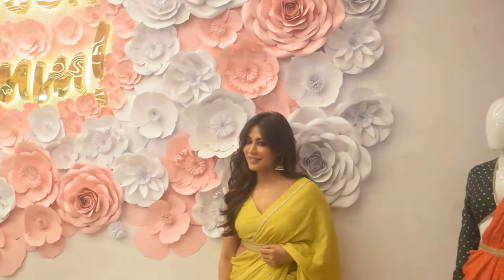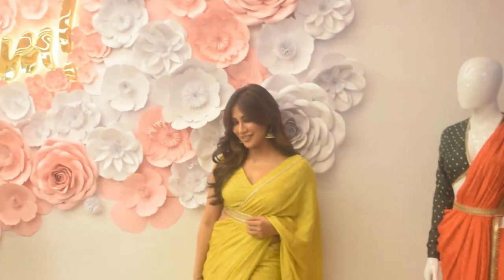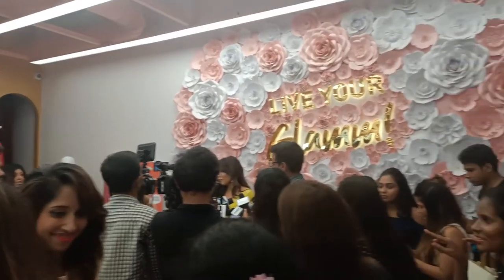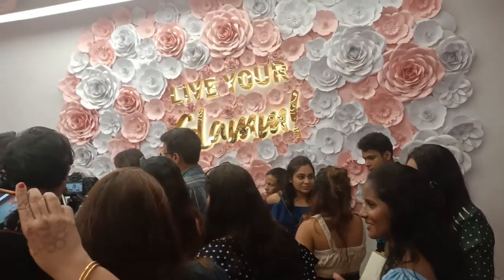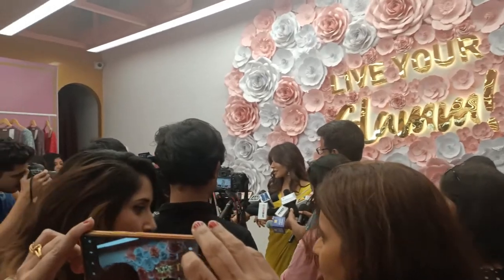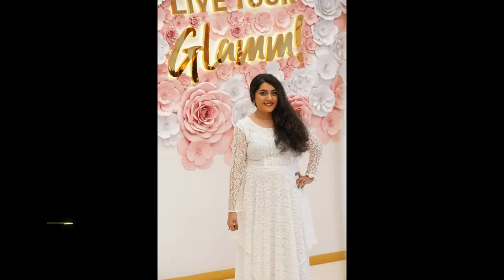And then everyone was gathered for Chitrangada's entrance, and it was a lovely time meeting her and getting to know how she feels about the brand Truebrowns. She also adorned a really nice neon sari from the brand, and we clicked some amazing pictures with her. So overall it was a really fun experience trying the brand Truebrowns.